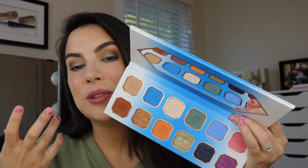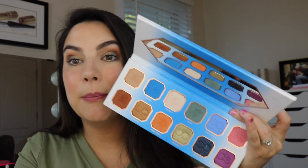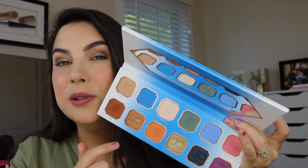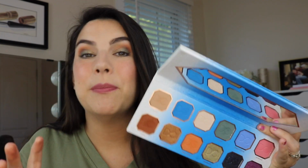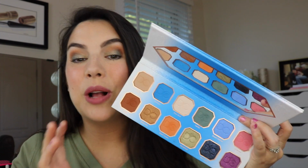I like also the idea of maybe doing a very neutral bronzy eye up top and then popping along the lower lash line some of this berry color or one of these blues, right? Or the green. When you look at a palette that's only 12 shades and you feel like there are honestly so many possibilities with color combos and different ways you could create the look, that is a well put together palette.